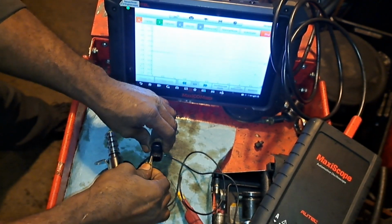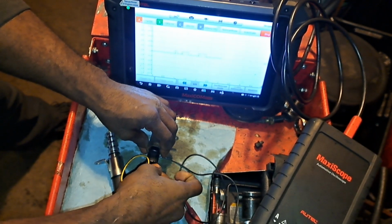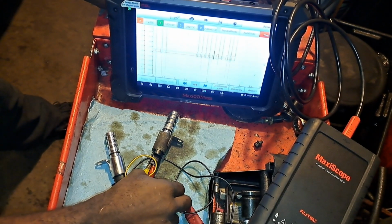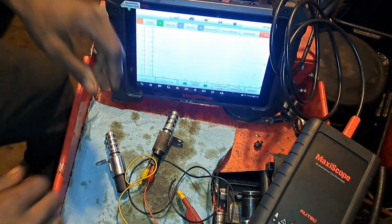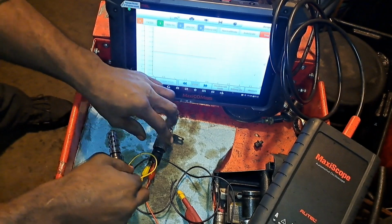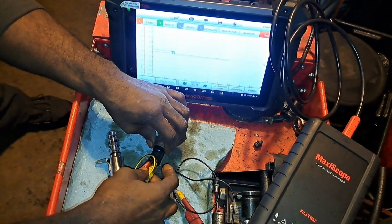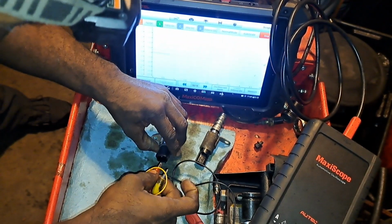Hook it up the same way. It's not working anymore. Hold on. I know I got everything hooked up properly. I got 12 volts here, and everything's hooked up like it was before. It's nothing any different. Yeah, it's not working. Let me put the other one, the new one, back on here.